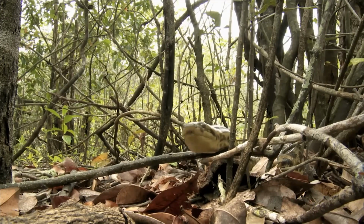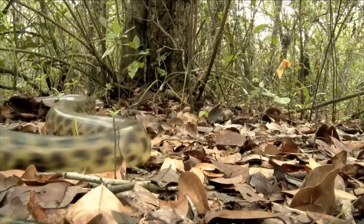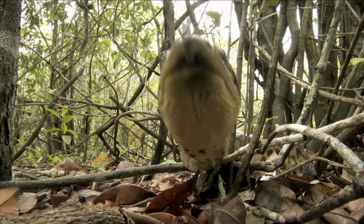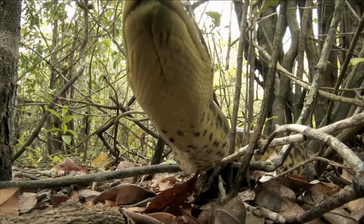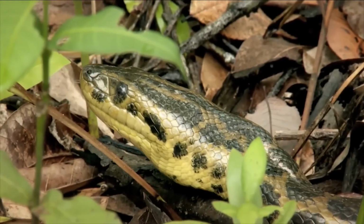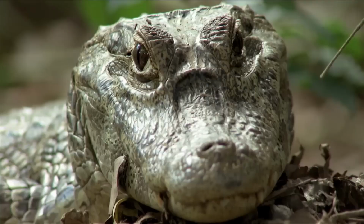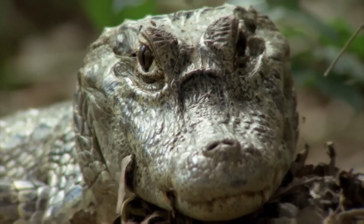An anaconda slithered through the jungle in search for food. Like other snakes, it explores the surroundings not only with sight, but also with smell, constantly flicking its forked tongue. Finally, one of the longest snakes in the world noticed a cayman resting on a pile of leaves.